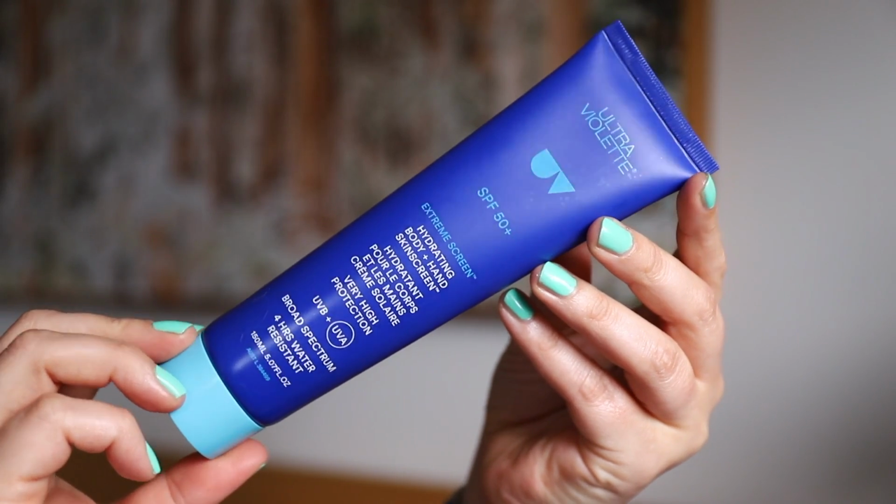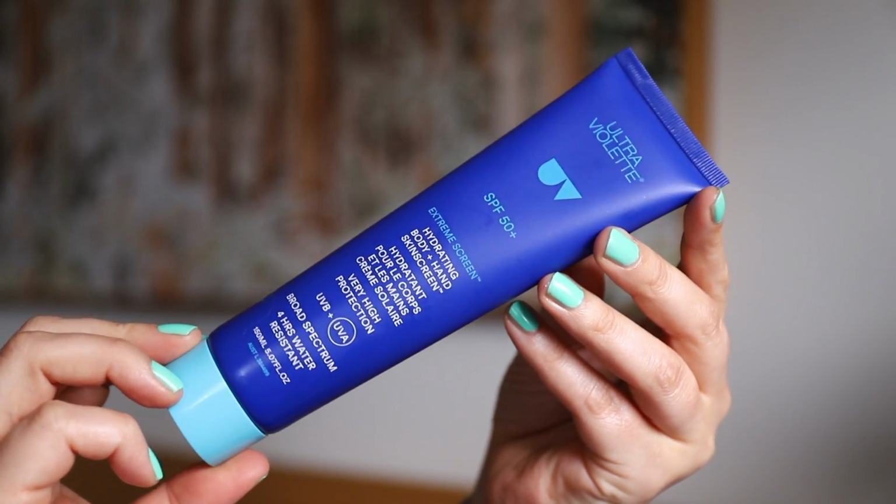So I love this. When it comes to the body, now one that I really like is the Ultraviolet. This is the Extreme Screen Hydrating Body and Hand Sunscreen. So again, it's SPF 50+, and this one is water resistant up to 4 hours. So it is good if you're going to the beach or something. It's quite hydrating. It's a little bit thicker than a face sunscreen, but it's good for the hands and the body. I really like this.